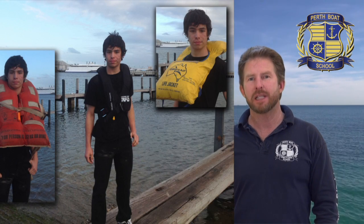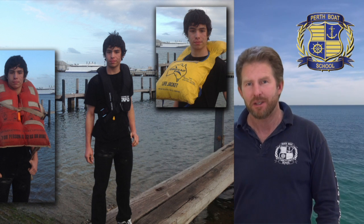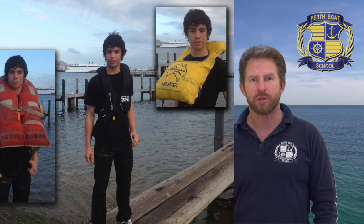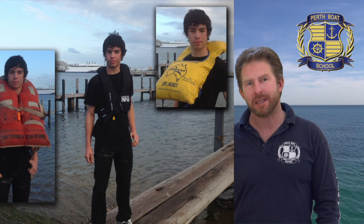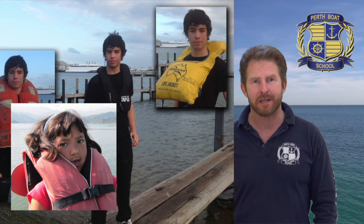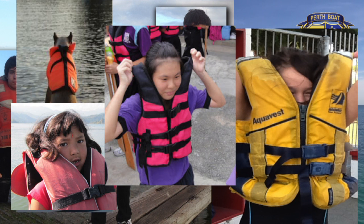Now, PFD stands for personal flotation device, i.e. life jackets. You need to carry a PFD1 for each person on board in all unprotected waters. Check that the life jackets are suitable for the weight range of the person and check that it is a snug fit. Check the life jackets have no cuts and tears that could let water into the jacket, and check the tabs are not frayed. The tabs are the bits that hold it together, the little plug-in gizmos.